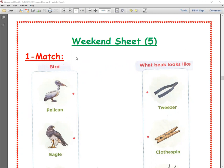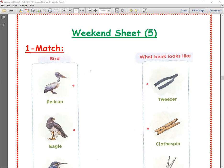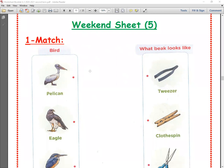Today, we're going to talk about lesson number five. We will solve the exercise in the weekend cheat template, weekend cheat number five. Before we solve it, let's make a quick revision. Junior C, lesson number five is about the beaks.